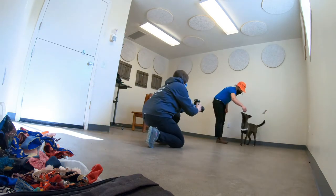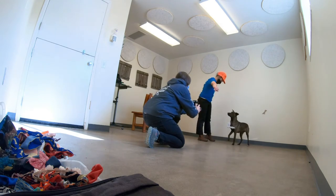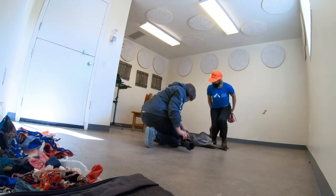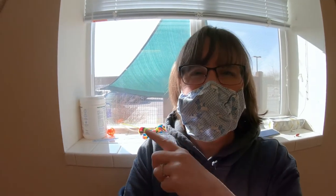And so I could do a separate video on working with handlers and helpers and clients to put the leash in the right position, because it's so much easier to edit that out later if it's in the right position. Okay, that's three dogs. And this is typical Colorado. It's sunny, but it's snowing. Let's see if I can show you that.